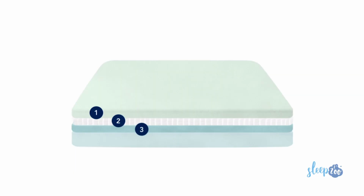With all of that in mind, the composition of this mattress follows a basic formula, a hybrid blend of memory foam and coils.